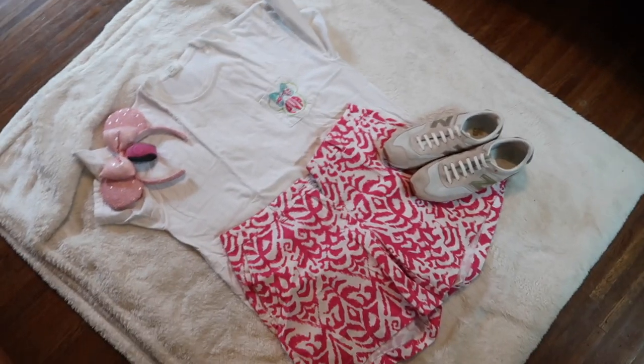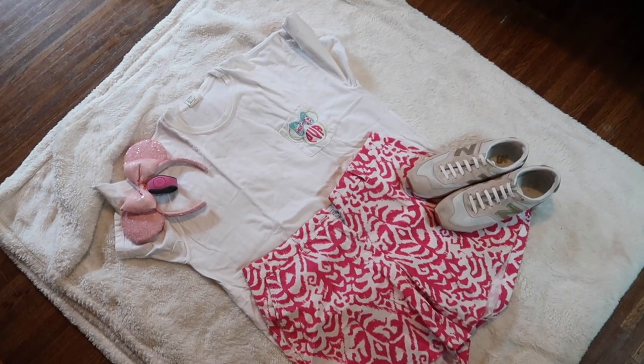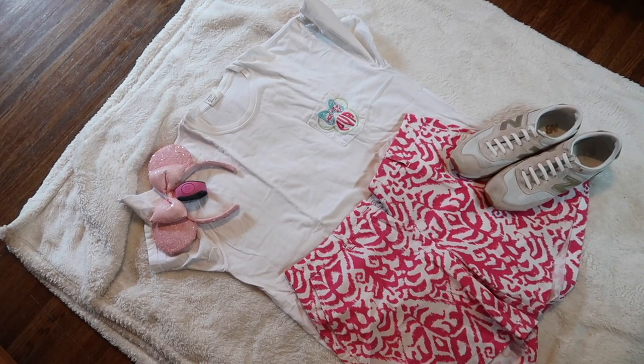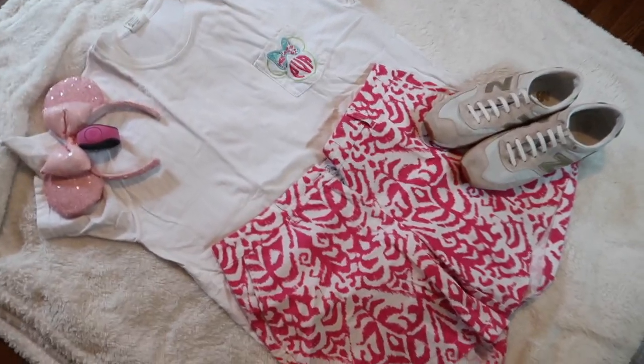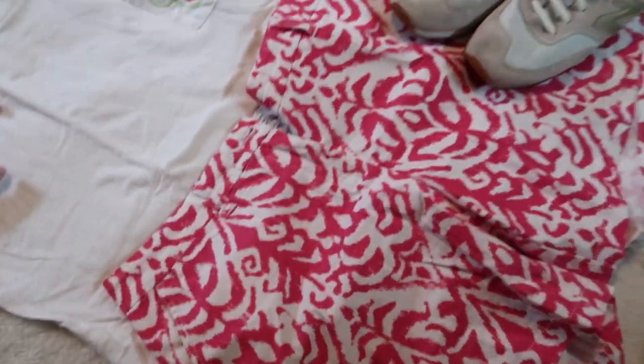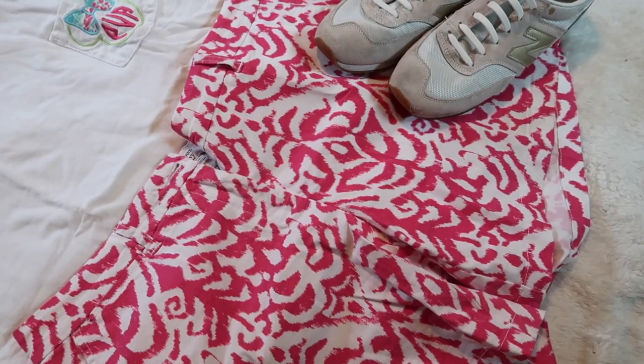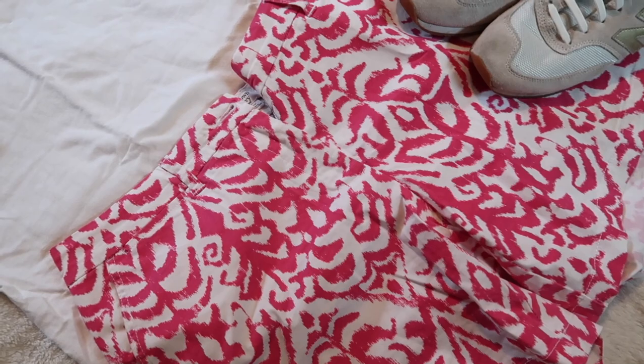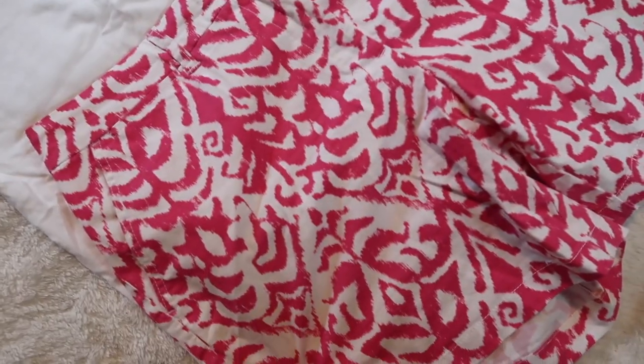And going to end our last full day in Hollywood Studios with this hot pink look. I got these awesome shorts when I went to visit my aunt and uncle in South Carolina at Belk, which we don't have up here in New York, but I love these.